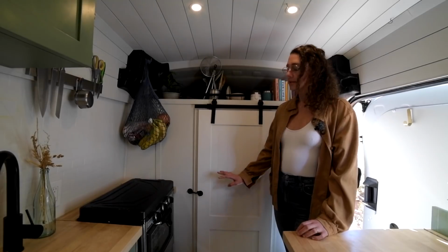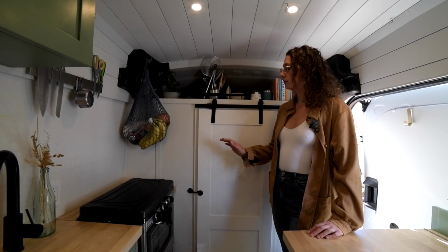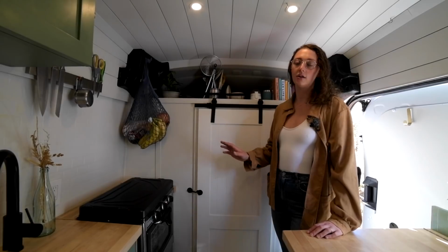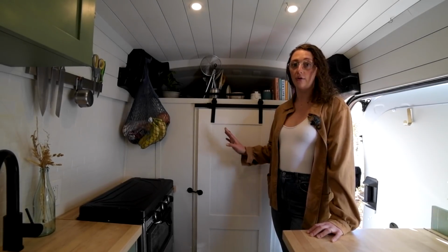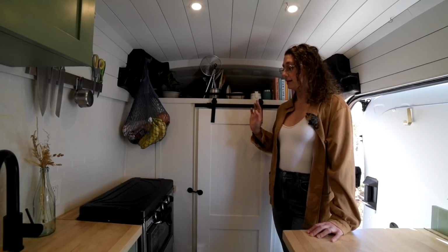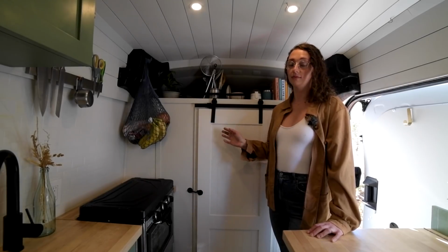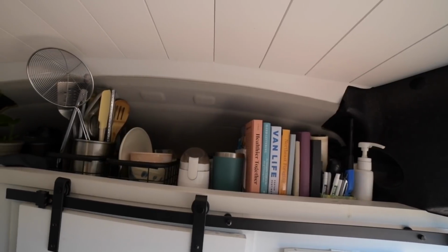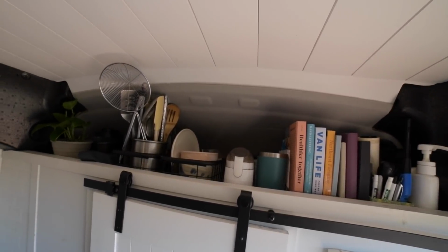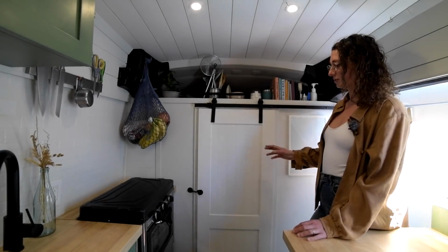So the reason I wanted to do a dividing wall in the door were, one, for privacy, and then also it really helps keep either heat or cold out from the front. When it's particularly cold up there and I open the door, there's a noticeable difference between the two. So it's really handy for that. This part of the van definitely makes the van feel really homey. Obviously the cute French door is nice.